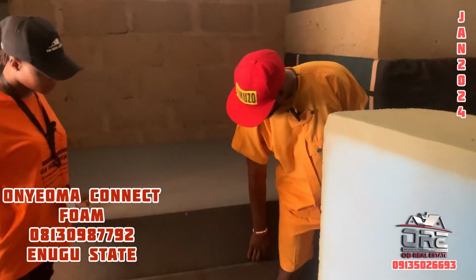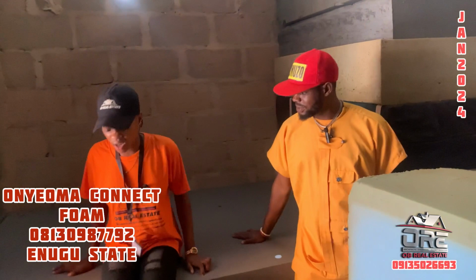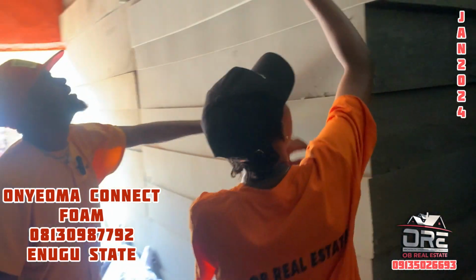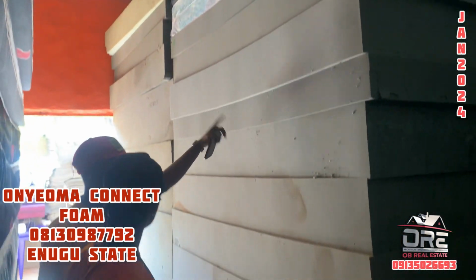See this one. This one is 110. And this one is very strong. You can sit on it. It's good for dog. See this one. See the covered one. But I'll show you the covered one inside when we get there.